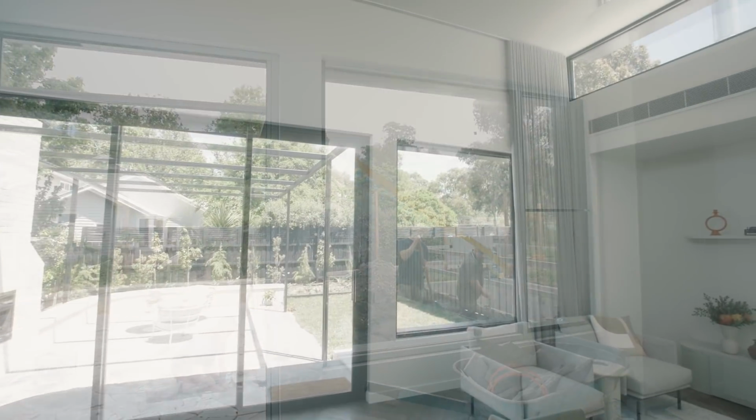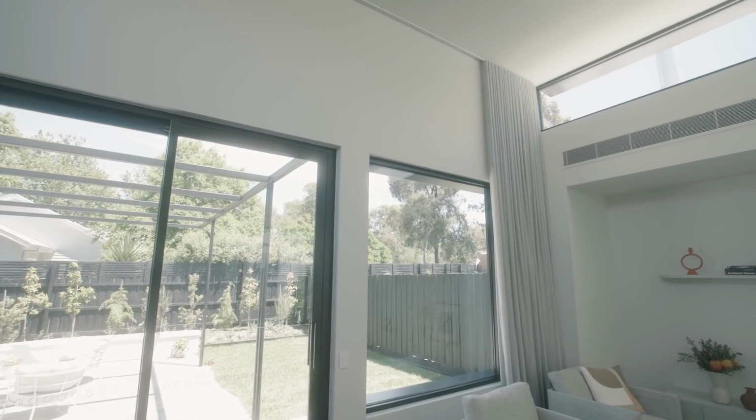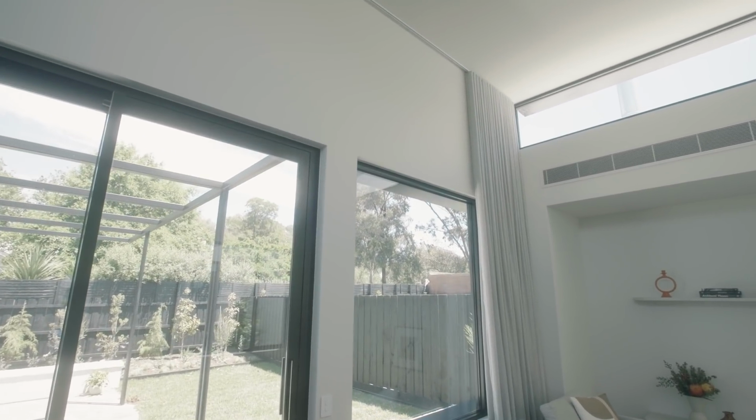Each part of the build is really important, so you need to be thinking about window furnishings ahead of time, because if you leave it to the last minute, you just miss pieces that can add that next level or that extra layer of design and integration and really make things look finished and well thought out.